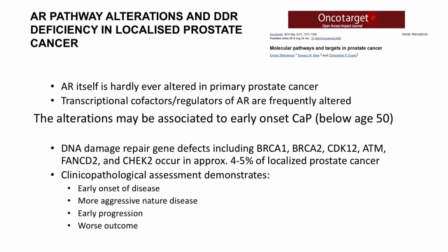It's hardly altered in primary prostate cancer, interestingly. So as the disease progresses, there's a shift of the AR and an activation of the AR pathway to a certain extent that I'll discuss once we talk about prostate cancer in the metastatic setting. But it seems to be altered in those patients that have a very early onset of disease.